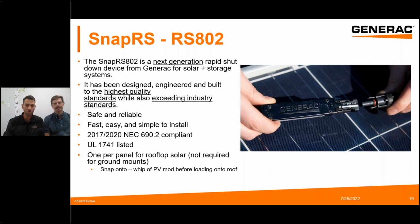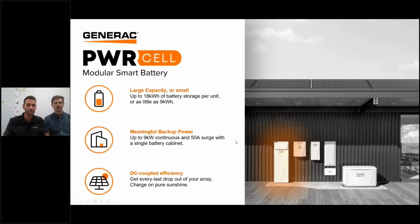Yeah, we have a 25-year parts and labor warranty on the SnapRS and the PV Links. Even if you ran into an issue with 801s in the past, we have an extremely generous reimbursement program around those devices. But again, we have the utmost confidence in these devices. We put them through incredible paces before bringing them to market.